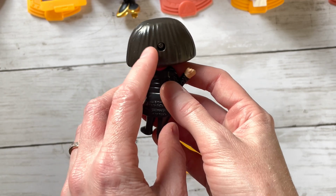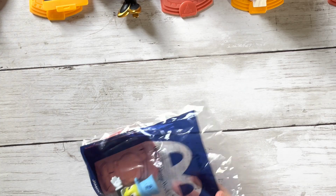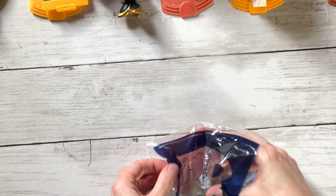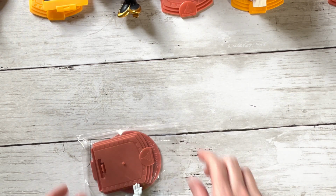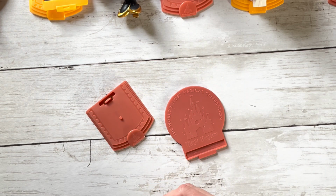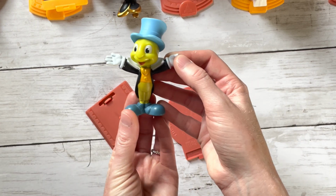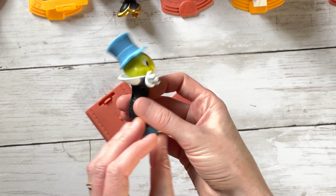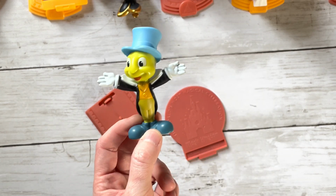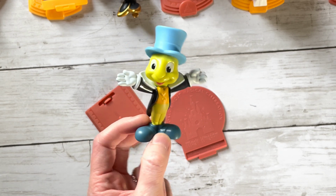I love her. Next, we have 31, which is good old Jiminy Cricket. And he is on the Magic Kingdom base. And here he is. Oh, I love him. He looks like he's ready to sing you When You Wish Upon a Star. He's adorable.